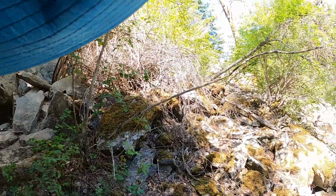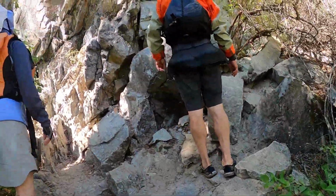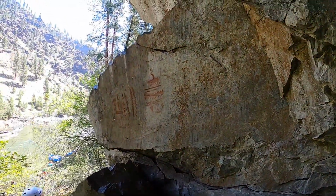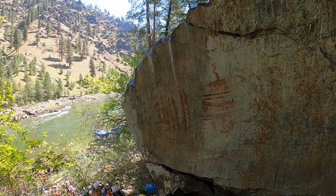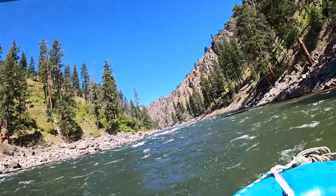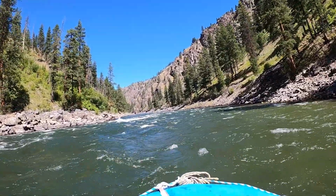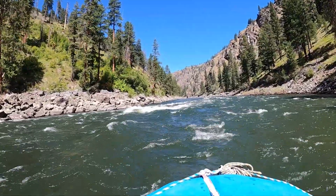We are hiking to go see pictographs. Good morning. Just left camp after a quick stop at the pictographs. And here we go. It's going to be a long day. Doing 17 miles.